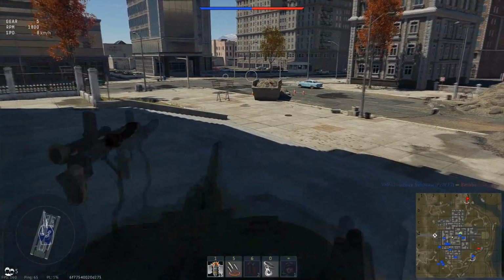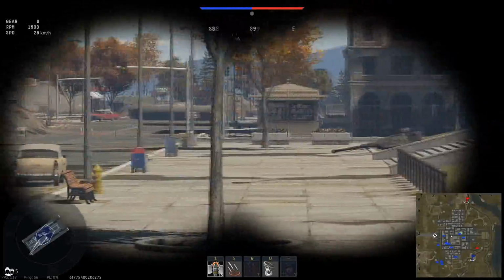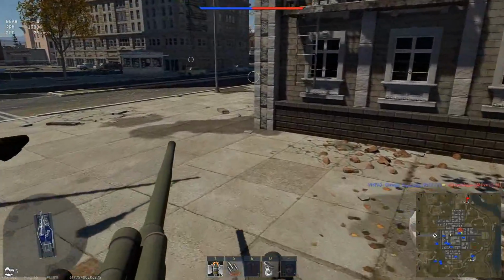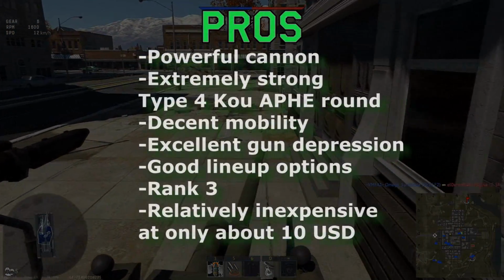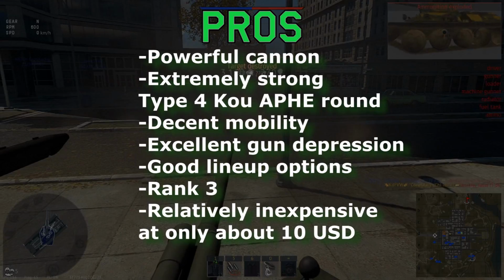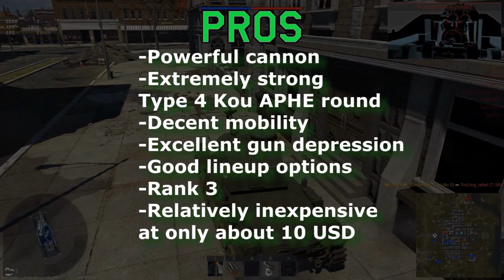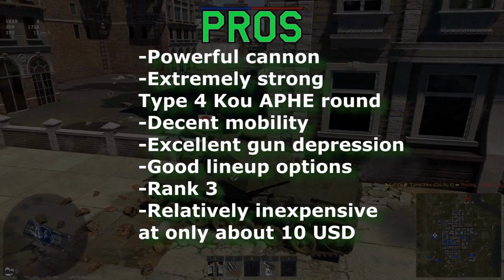It's been a little while, but today we're going to be covering the Chi-Nu 2, which is a rank 3 Japanese premium, and we're just going to get right into the pros of this vehicle. This tank has an insanely powerful cannon coupled with an extremely strong APHE round, the Type 4 Co round, I believe is how that's pronounced. That round will basically one-shot anything at 3.7 that you'll face.